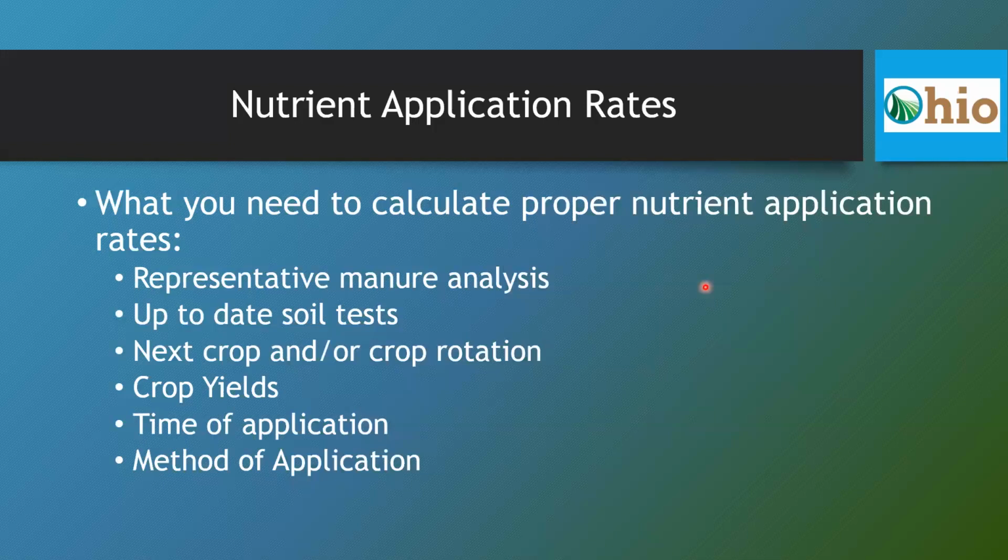Okay, what do you need? I think we all know kind of what we need. We need our representative manure analysis for calculating nutrient application rates. We need our up-to-date soil test. We need to understand next crops or what the crop rotation is, especially if you're planning on putting down 2, 3, 4 years worth of phosphorus. If you can, knowing that crop rotation is important. And then obviously time and method of application, which impacts plant available nitrogen, is also important.